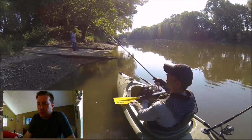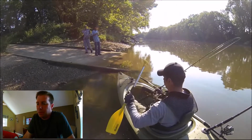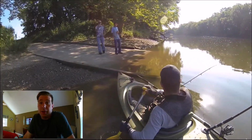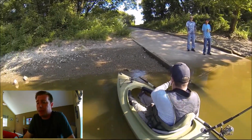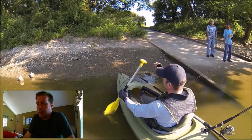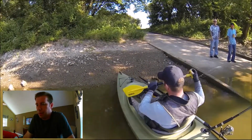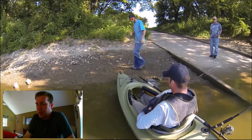I encountered some locals. It's always good to talk to the locals. Usually you'll find them very friendly. They'll tell you, not to reveal their favorite spots, but where they've been catching fish, where they like to go, what they're fishing on, and if the fish are biting. And these fellows were pretty genuine, generous.